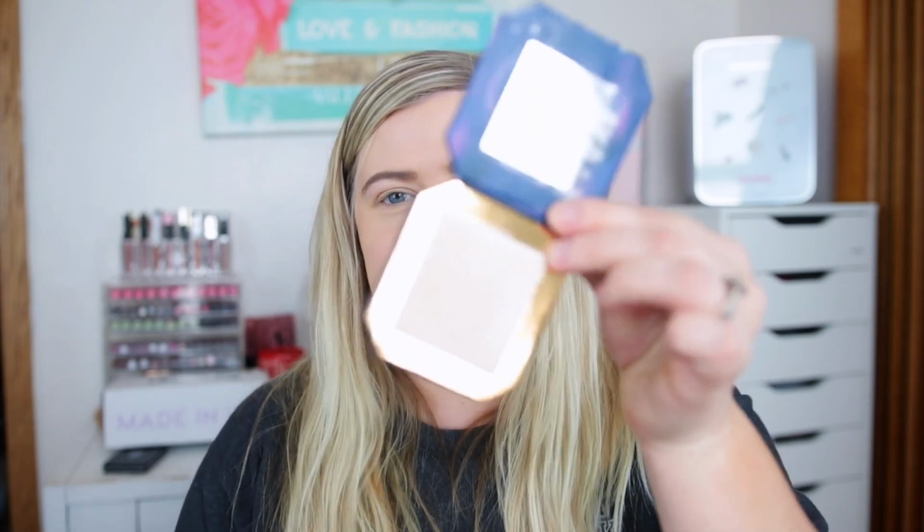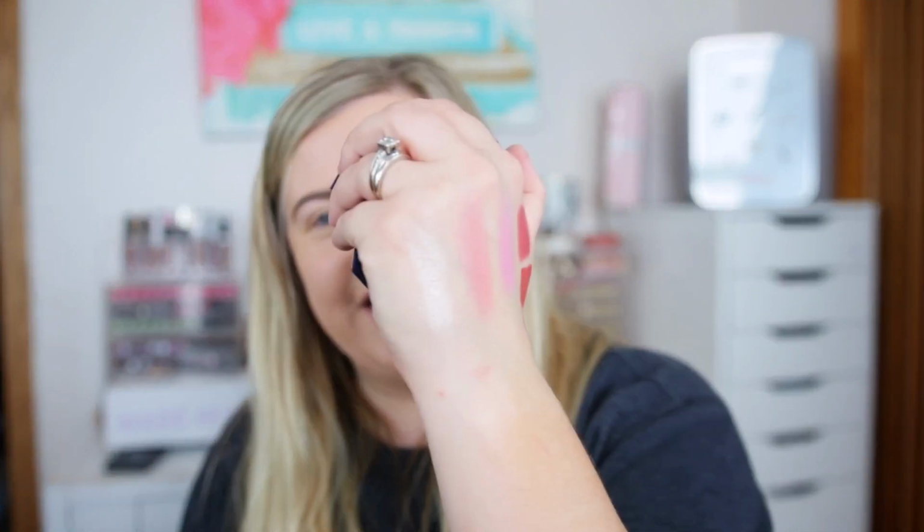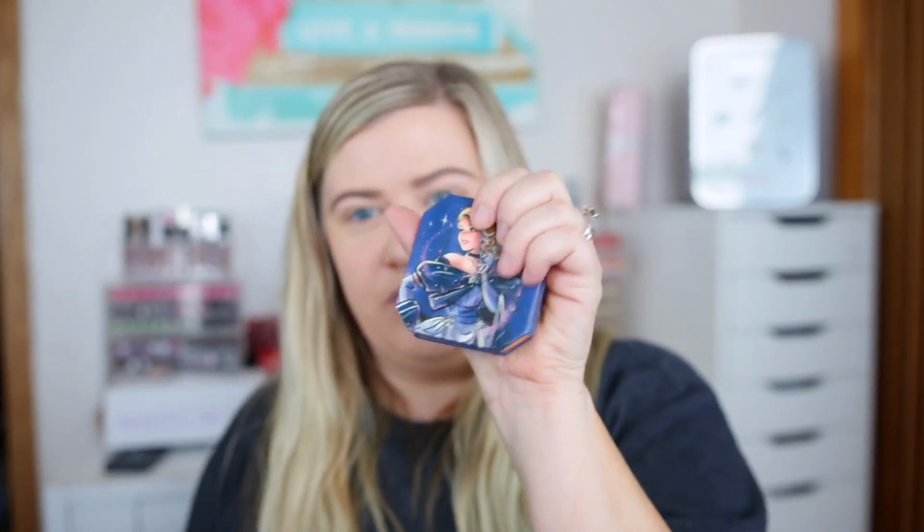And then we have a highlighter called Horse and Carriage. I've heard great things about this. It's like the perfect color. Oh, it's so buttery soft as well. Wow. I'm definitely going to be trying that today. So beautiful. So that's everything I got from the designer Disney collection. Let's move into my next order.